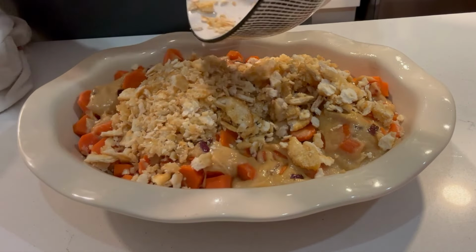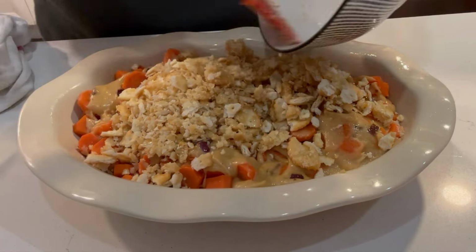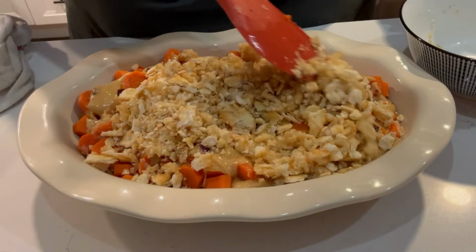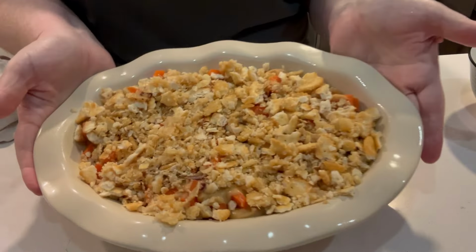It doesn't take very long to get the carrots finished. This is a delicious side dish. If you haven't tried this one, I encourage you to give this carrot casserole a try.